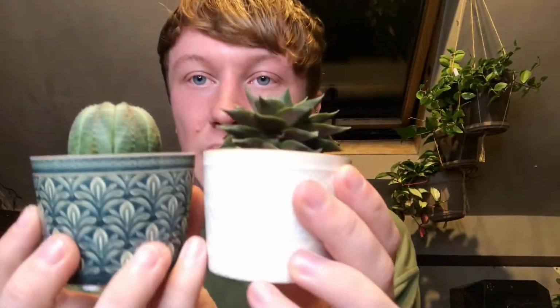And this has a matching pot, so I've got these 2 matching pots. They both have the same pattern, and they just look really cute together. I love that blue as well, it's really nice, like a dated blue, if that means anything. It's a weird description. Yeah, so that is those updates.